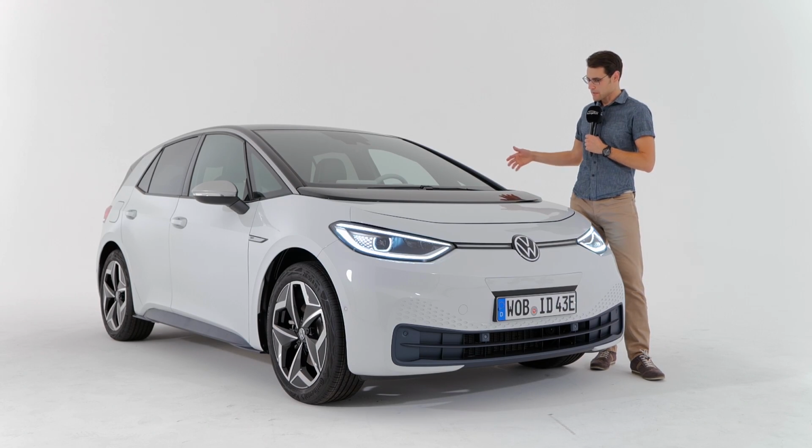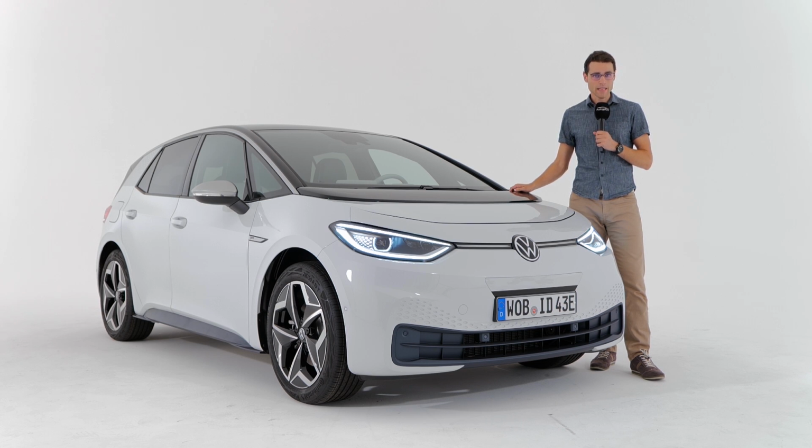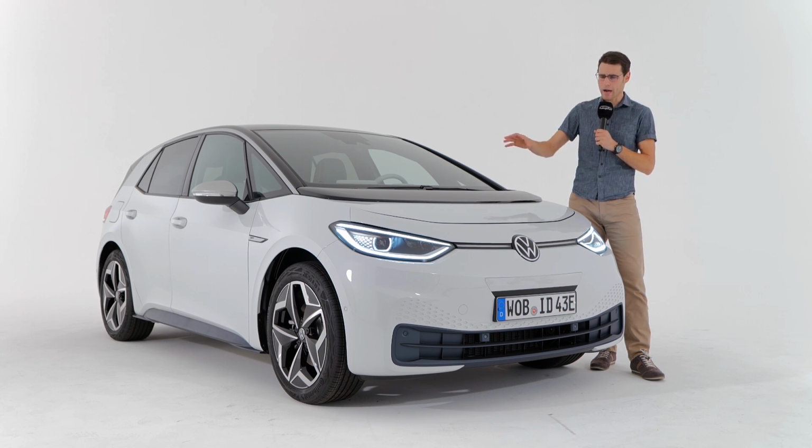And now we have a different trim and different color for you. This one here in glacier white. Very interesting, and I think it looks pretty good in this black-white trim, doesn't it?